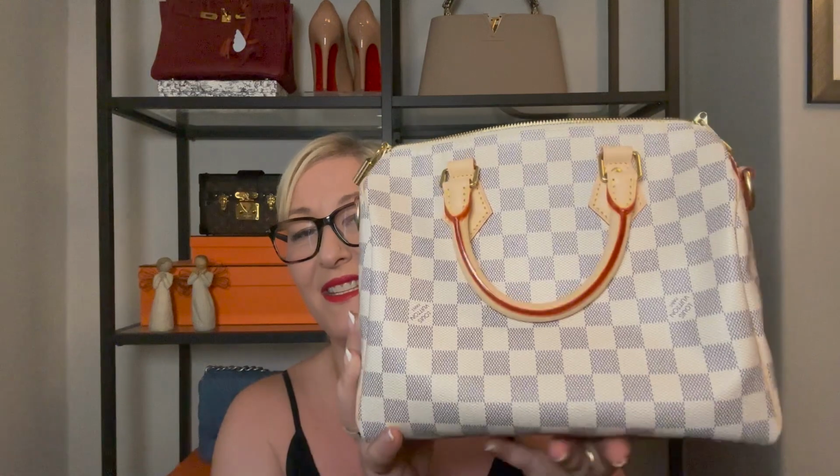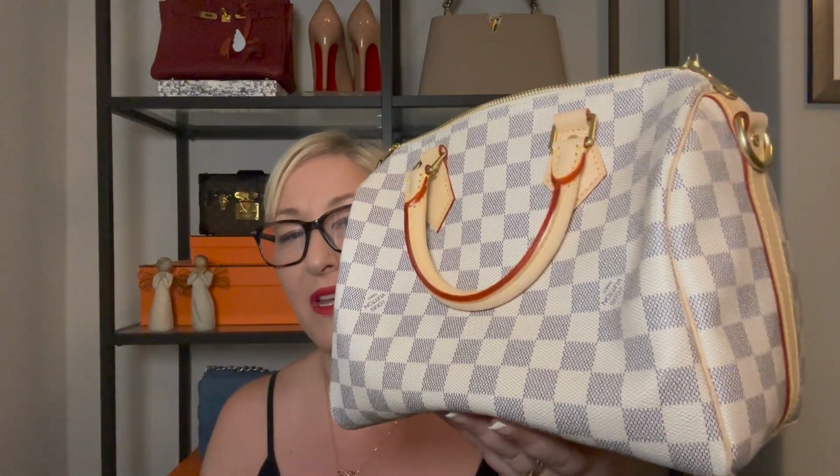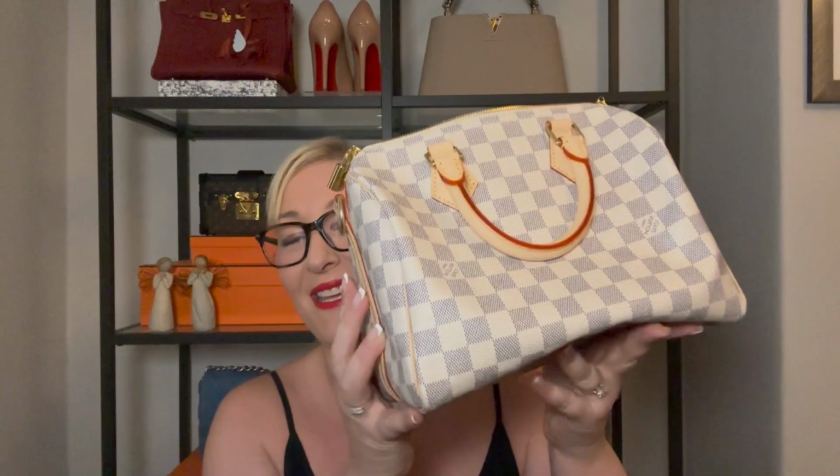So the next bag is this one. This is the Speedy Damier Azur. This is the 25 in the Bandouliere, so it has the shoulder strap and the top handle. And what can I say about this one? Anyway, we'll come on to each one. This is the next one. So the Speedy, my first ever Speedy. And what came before that one? This one. This needs no introduction, does it?